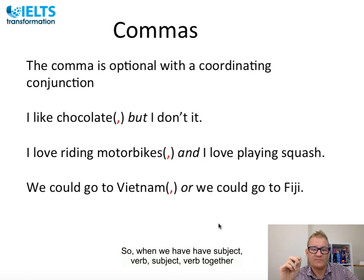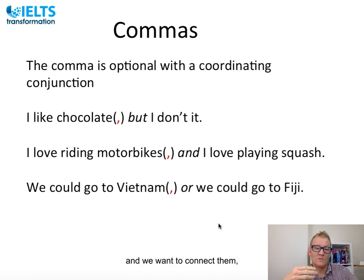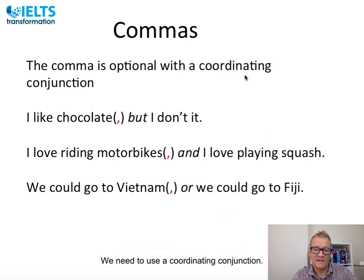So when we have subject verb together and we want to connect them, we can create a compound sentence. If you remember back, we need to use a coordinating conjunction. So for example, here I'm using but. I like chocolate, but I don't eat. There's a grammar mistake there. I don't eat it, that should say.